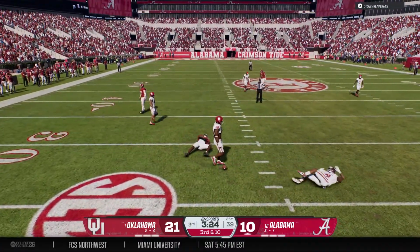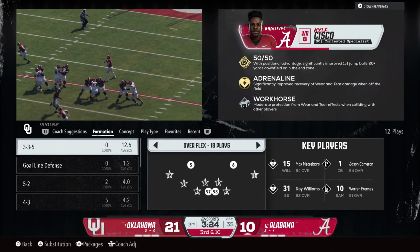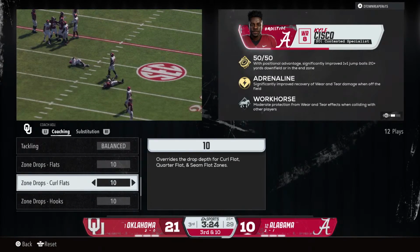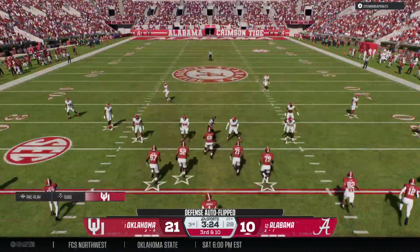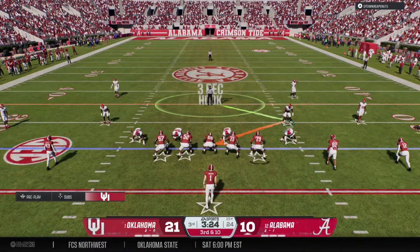That one falls incomplete. Looking for a flag, doesn't get it. Brings up 3rd down. What a hit there by the defender. Tough for the receiver to hold on to the football when he has that kind of contact. Good, clean play by the defense. Third down. The offense desperately needs a conversion here, trailing in the 3rd quarter.